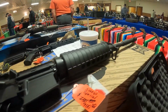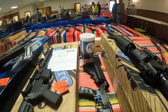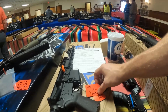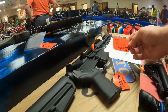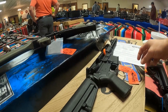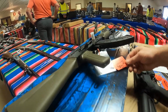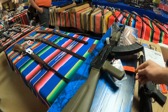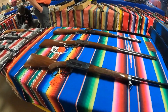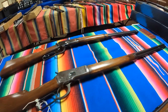Show special 700, AR-15. Got a lower down here. Got the AR pistol with the blade, 790. Oh, old 850 tag. AK. I don't know what brand that is. AK, 820. Very, very pretty guns here.